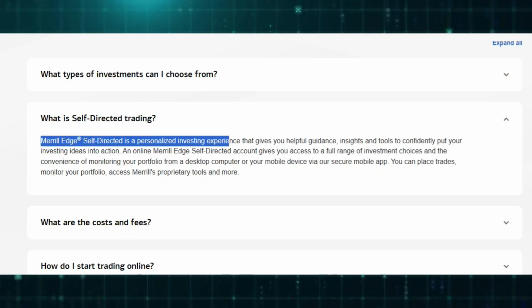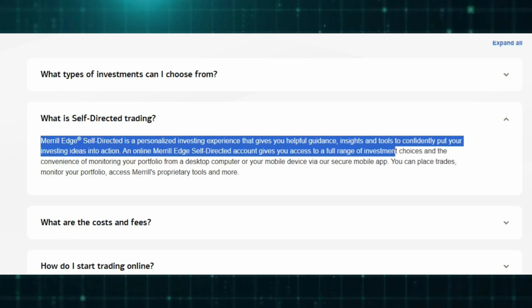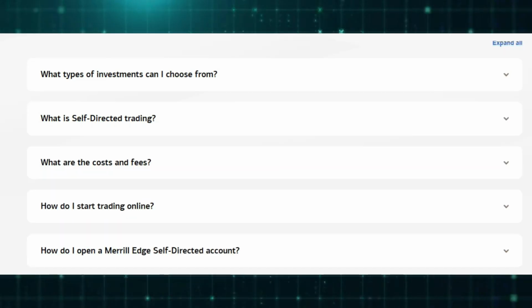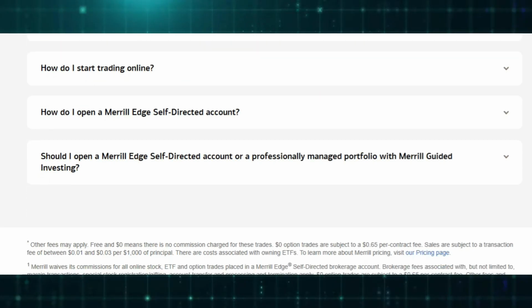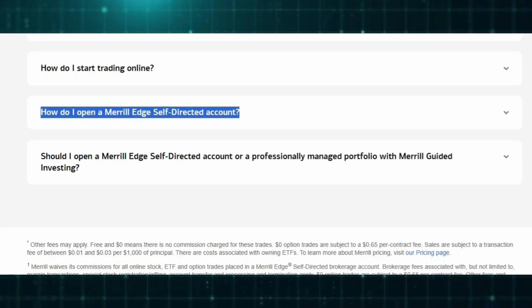On the bright side, there are no account minimums, and stock and ETF trades are completely commission-free. Options trades cost just 65 cents per contract. There are no annual or inactivity fees, though if you ever close your account, there's a $49.95 transfer out fee.